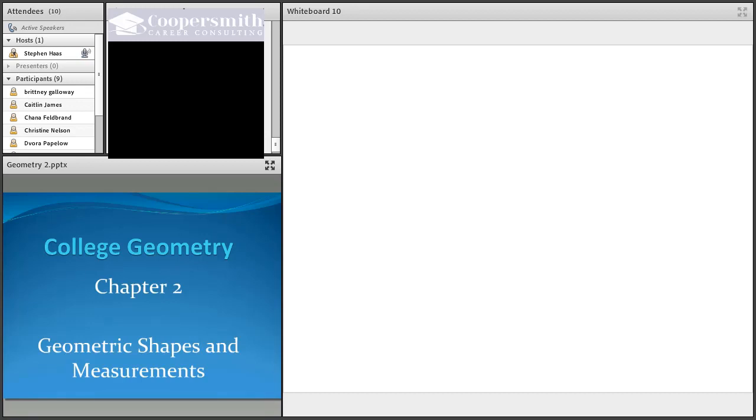A geometric figure could be 3 dimensions, which is length, width, and height. A solid. We are in three dimensions. We live in three dimensions. When you pick up something, it is a three-dimensional object. There could be a two-dimensional geometric figure.